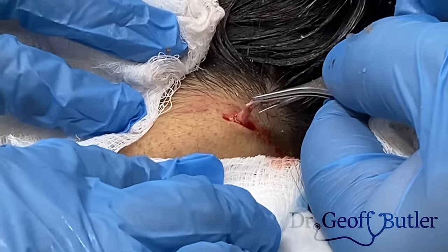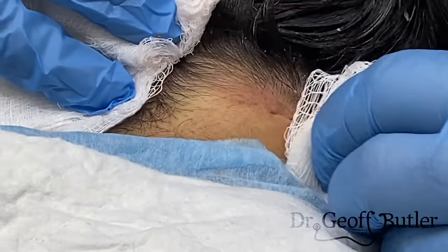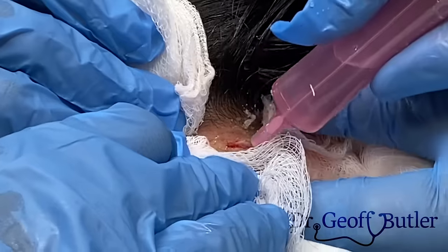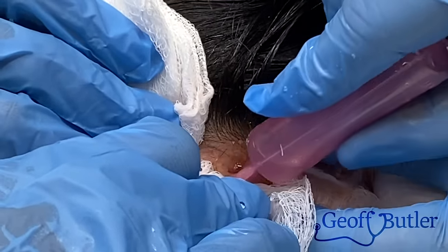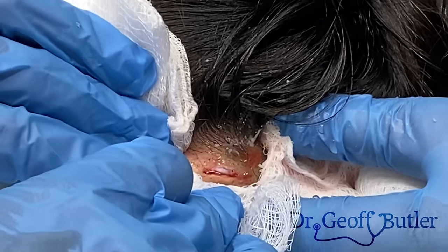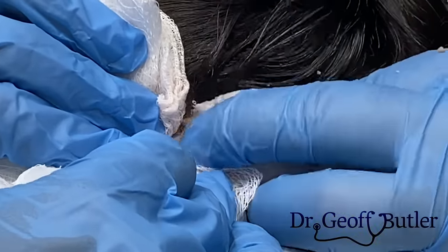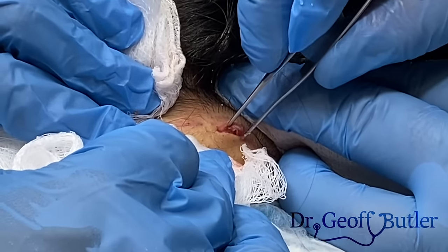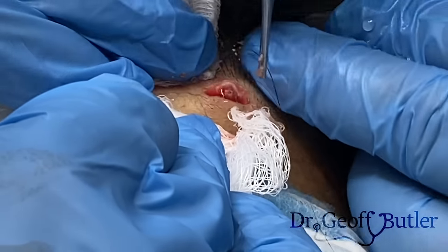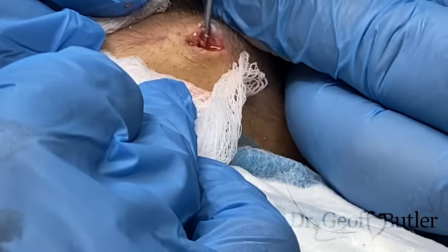It's not hurting? See how that's membrane there? Difficulty just with it again being, when it's more friable, it sort of breaks apart too easy, doesn't hang on tight enough, and that's why you have difficulty getting that out. You can see it sitting there.